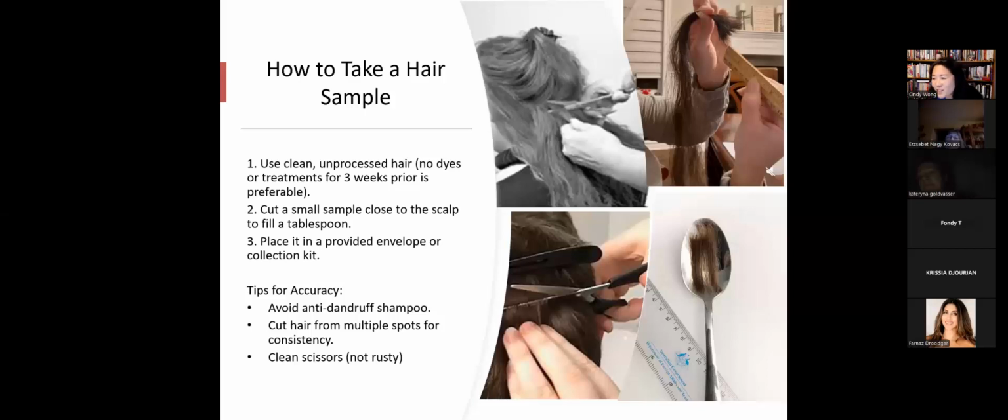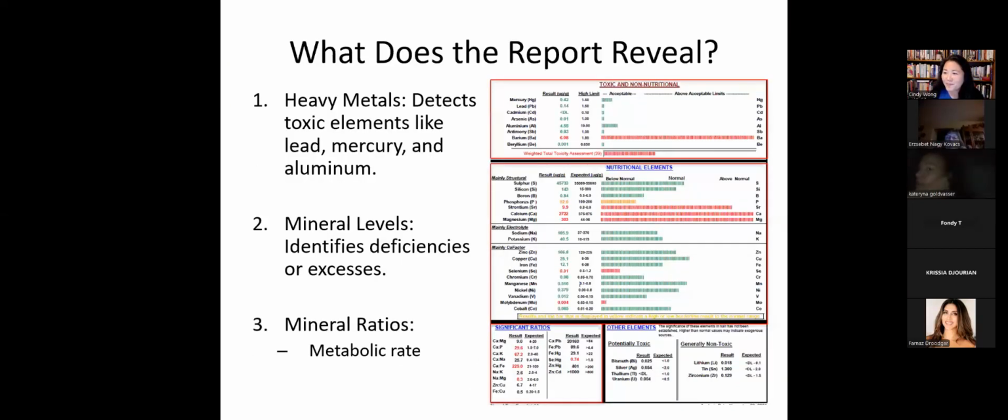Does anybody have any questions so far about the test itself and what is expected as a sample? No, it looks pretty easy to do. Yeah, it's very easy to do. And even if, let's say for some men, they don't have a lot of hair, you can use nails as well. On the form, they will actually have a spot for you to check off nails or hair.